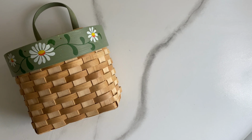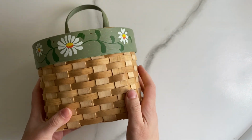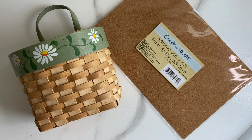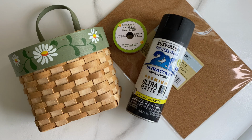And this last thrift flip is actually using this hanging basket I picked up last fall from Goodwill, and I thought the technique I used is something that can be used on any basket you might pick up from the thrift store. So for this, I used this adhesive cork sheet, and just ignore the spool of cork ribbon I have there because I didn't end up using it.